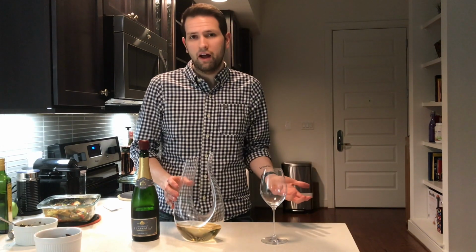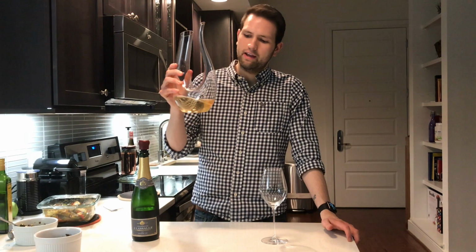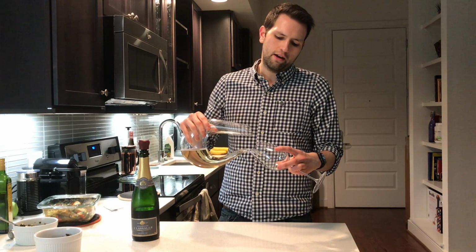All right, guys, everything's ready. So we're gonna start off with the wine and see how that is, and kind of go from there. So I actually decanted this in a sparkling wine decanter. I gave it about 20 minutes. I don't want to give it too much more because I still want to keep all my bubbles. But you can actually do that if you want a little extra flavor out of it.